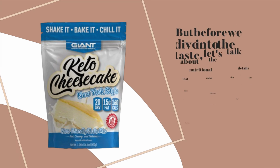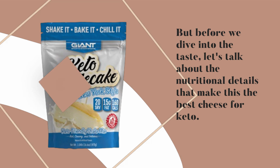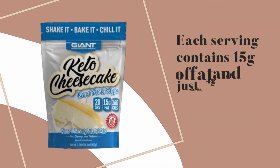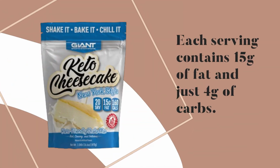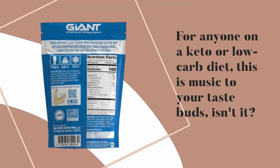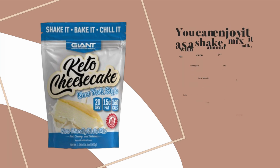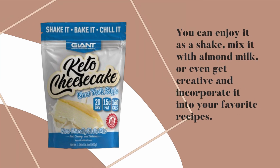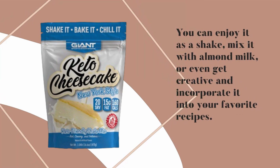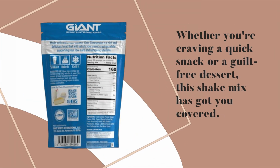But before we dive into the taste, let's talk about the nutritional details that make this the best cheese for keto. Each serving contains 15 grams of fat and just 4 grams of carbs. For anyone on a keto or low-carb diet, this is music to your taste buds, isn't it? Plus, it's versatile. You can enjoy it as a shake, mix it with almond milk, or even get creative and incorporate it into your favorite recipes. Whether you're craving a quick snack or a guilt-free dessert, this shake mix has got you covered.